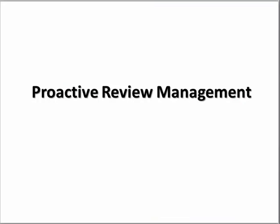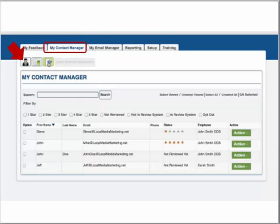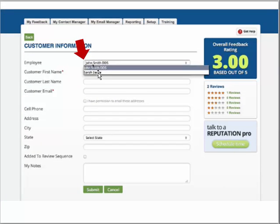So let's look at how this proactive review management actually works. In your system, you have a contact manager, and this is where you would add in the customers. You can add them one by one, or you can upload a CSV file, like from an Excel spreadsheet, for instance, of all your customers' names and emails. You also can put in the names of your staff members. So you've got employees that you can add in.